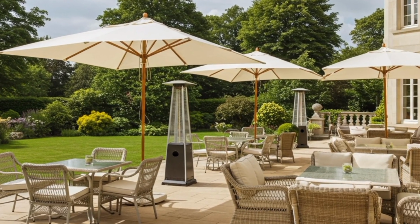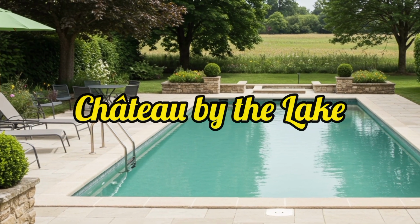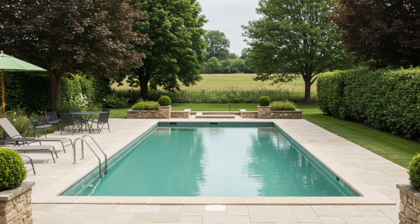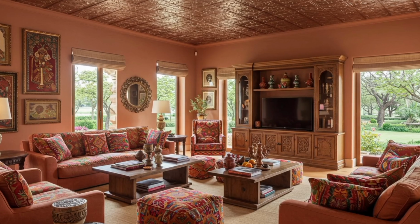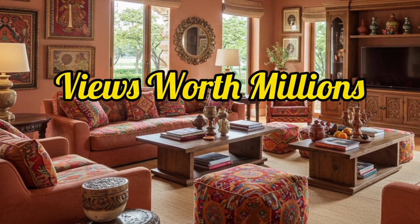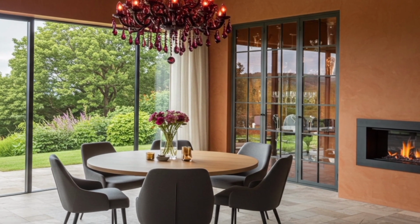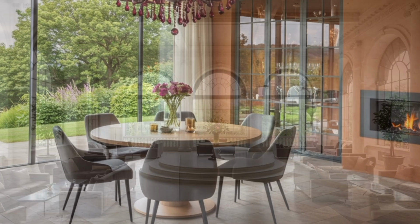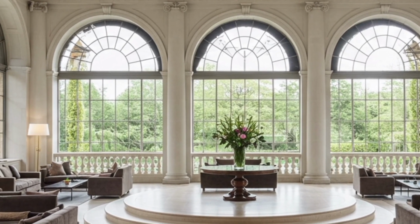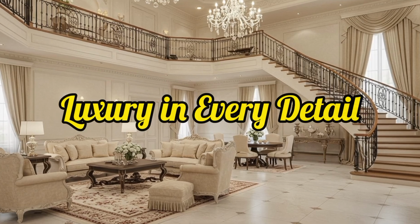Surrounded by ancient trees and timeless tranquility, this architectural jewel is not just a home. It's a story told in stone, silk, and sky. As we enter the grand double lobby, light dances across hand-carved chandeliers and floor-to-ceiling windows. French elegance meets modern comfort in every corner. Here, nature walks through the windows and luxury lives in the details.